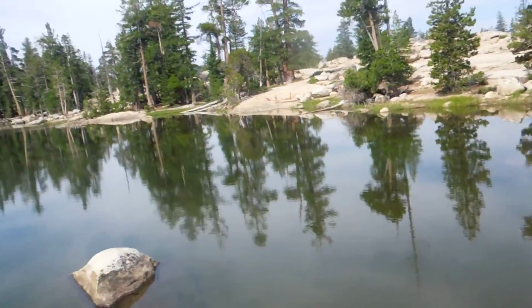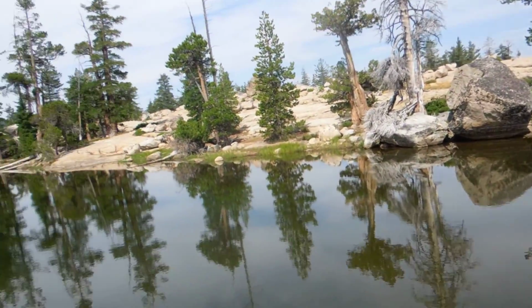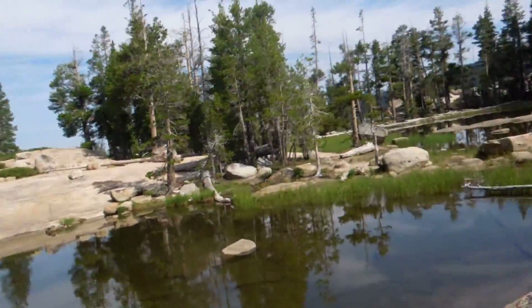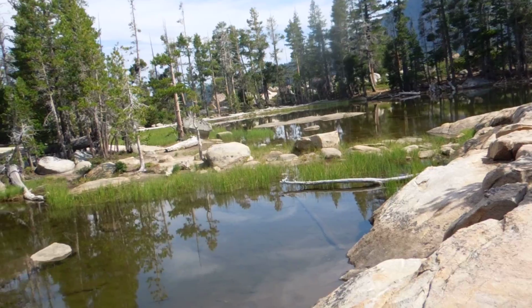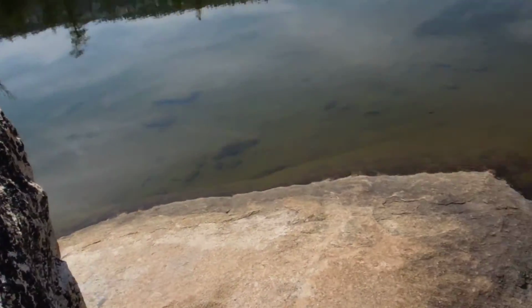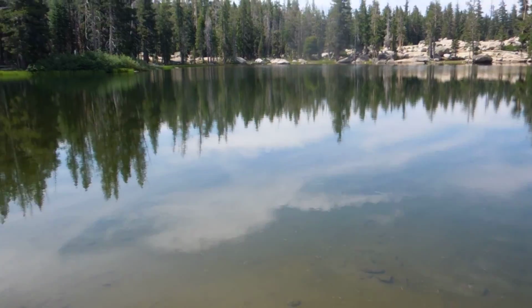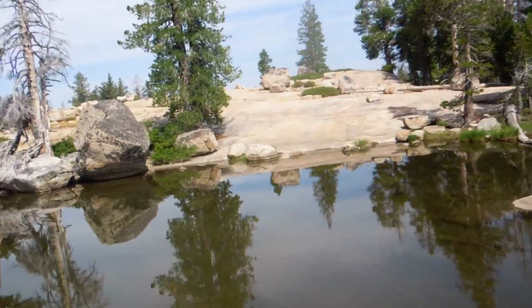There's a lot of granite lakes in the Sierras, but the shoreline itself is composed of large granite rocks. And the water, in the winter, the snow melts in the water, and then eventually it fills the lake. So the lake could be as high as we'll say here, and it can get as low as to a point where you could walk out about 10 feet.